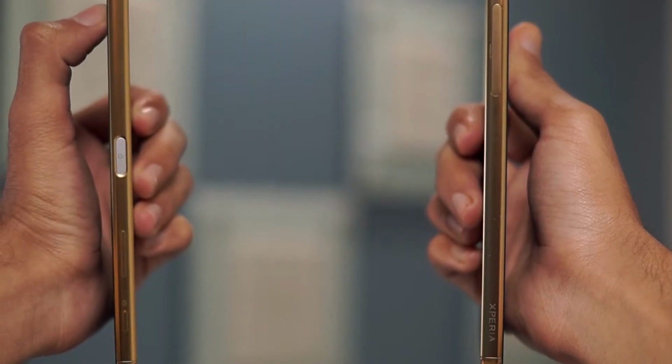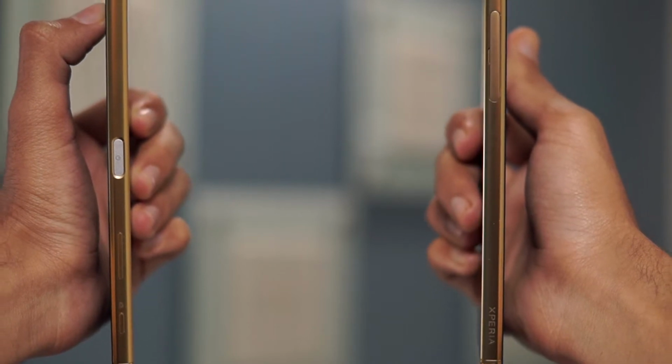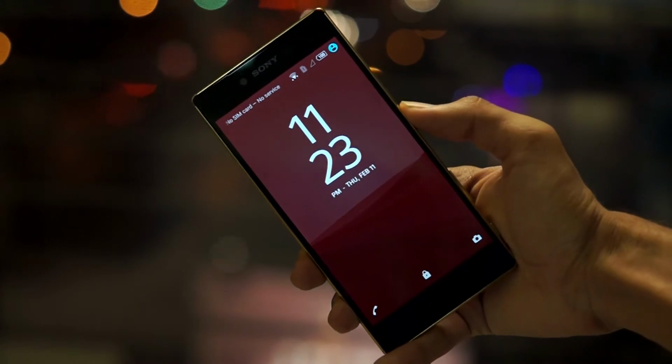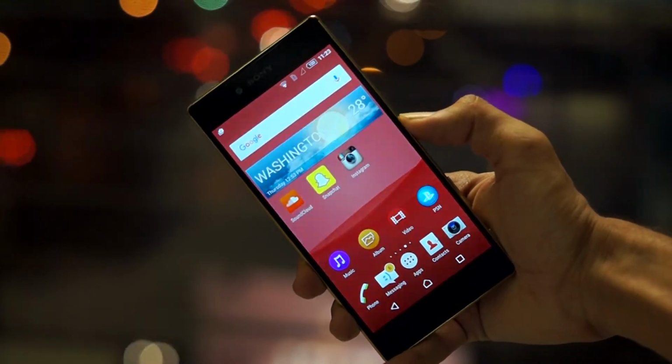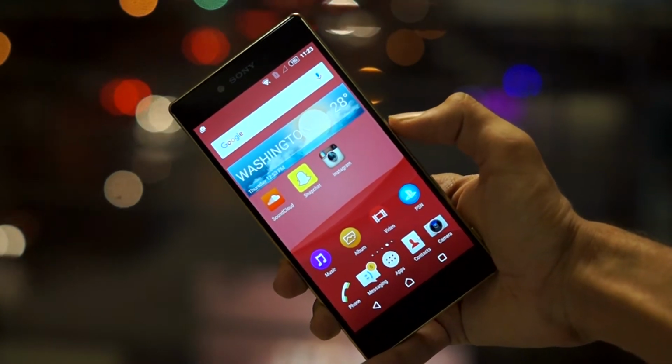The power button is on the right hand side, which incorporates a fingerprint sensor. It is fast and works most of the time. However, there are times when it just refuses to recognize my finger, but I think it is more of a software issue rather than the hardware.